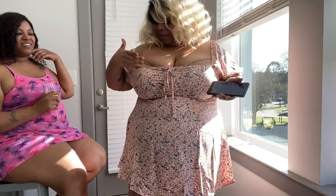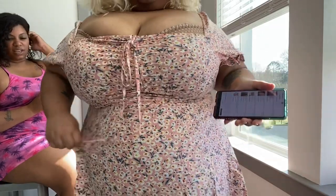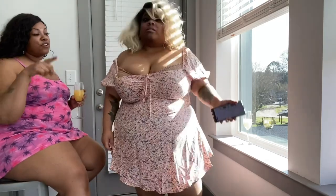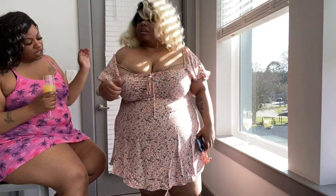I would personally give this an 8 out of 10, only because of this cut. It needs to be more big boob friendly. They forget about the big breasted women. I'm actually going to give it an 8 as well for the same reason that you gave it. I love the dress itself. I love the color. I love the pattern. I love the dollhouse feel.